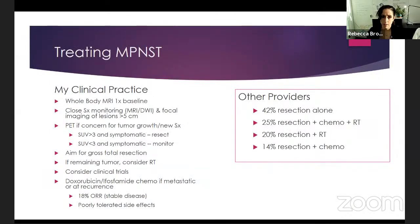So for treating a malignant peripheral nerve sheath tumor, there are not direct guidelines. So I'll tell you my clinical practice, which is that every time I see a new NF1 patient in clinic, I perform a whole body MRI. After that, I perform intermittent close monitoring of their symptoms, as well as an MRI with DWI. You don't want to expose these patients to too much radiation from recurrent CT scans. So really you want to reserve a PET-CT for when they develop new and concerning symptoms, or if it appears that the tumors are growing on MRI.